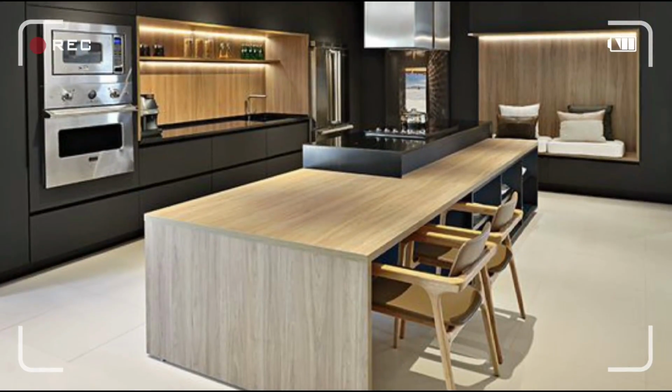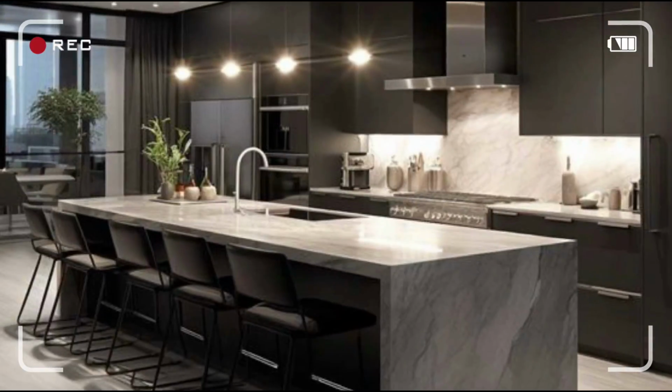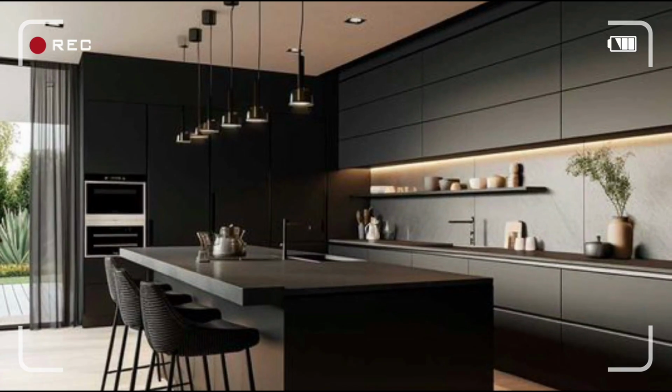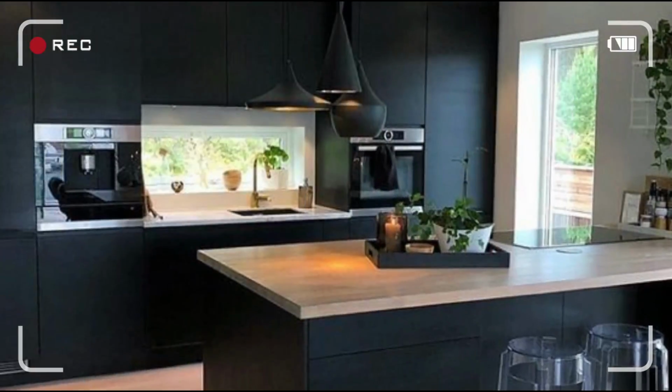Discover the secrets to transforming your kitchen into a sleek, modern paradise that will elevate your cooking experience. Stay tuned for 6 brilliant ideas that will inspire and excite you.